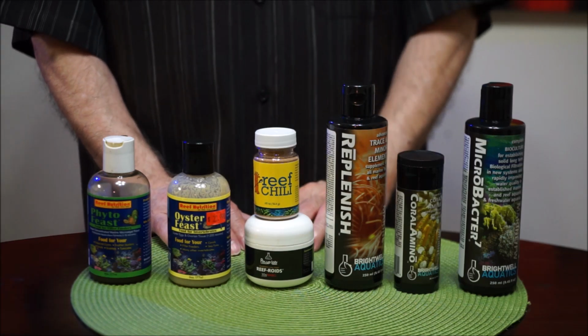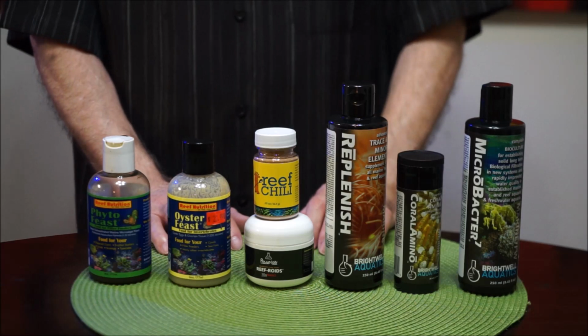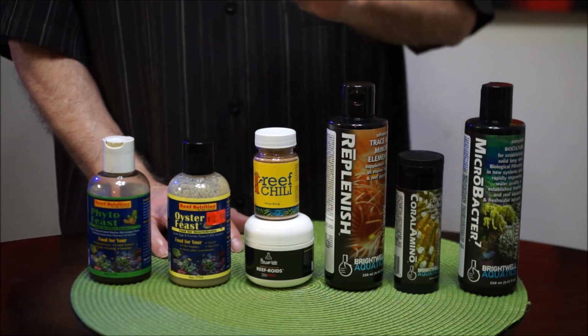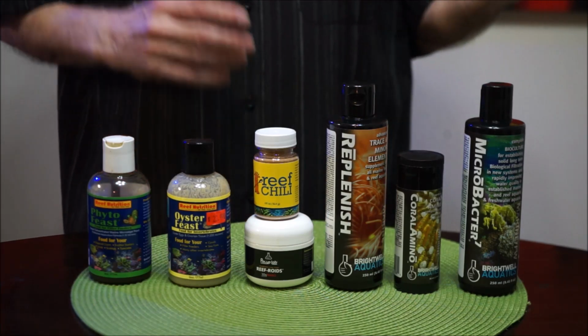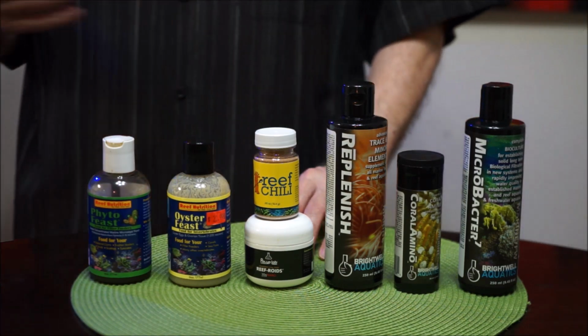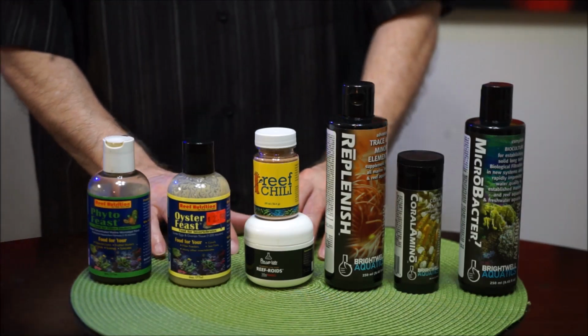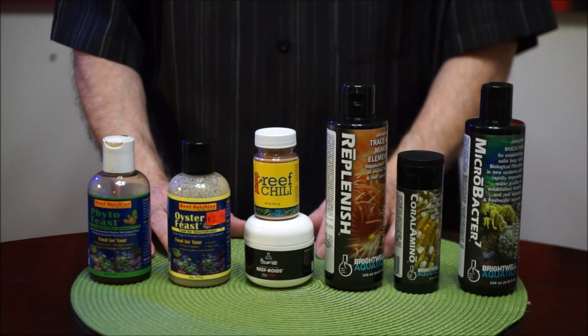You start to get algae outbreaks, your PO4 goes skyrocketing, and you can run into major issues. I reiterate it, very important: don't go just by what they say on the back. You need a baseline of the amount to apply, but always use less. Okay, so that being said, here you have a line of products.